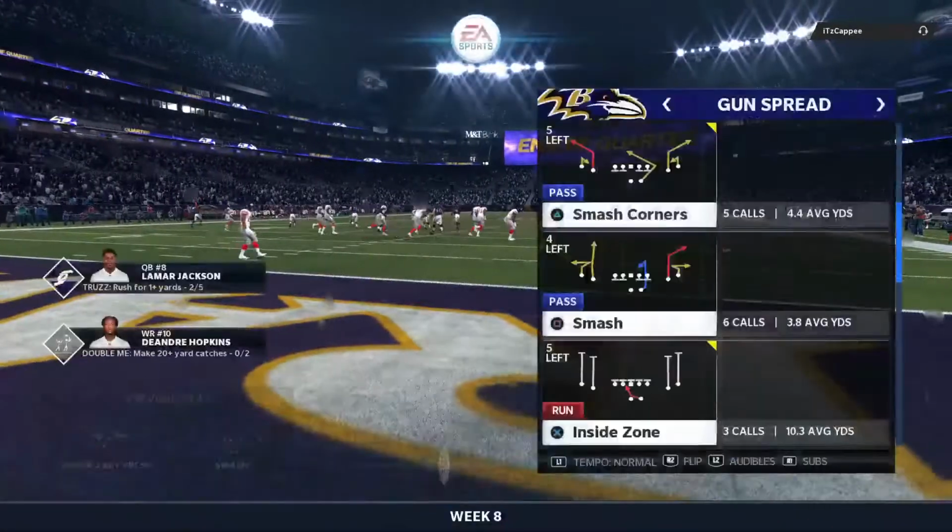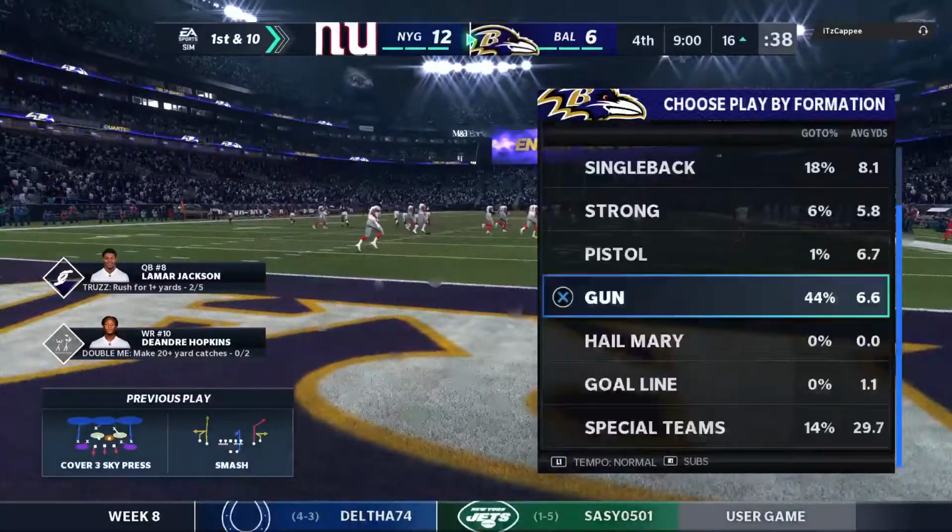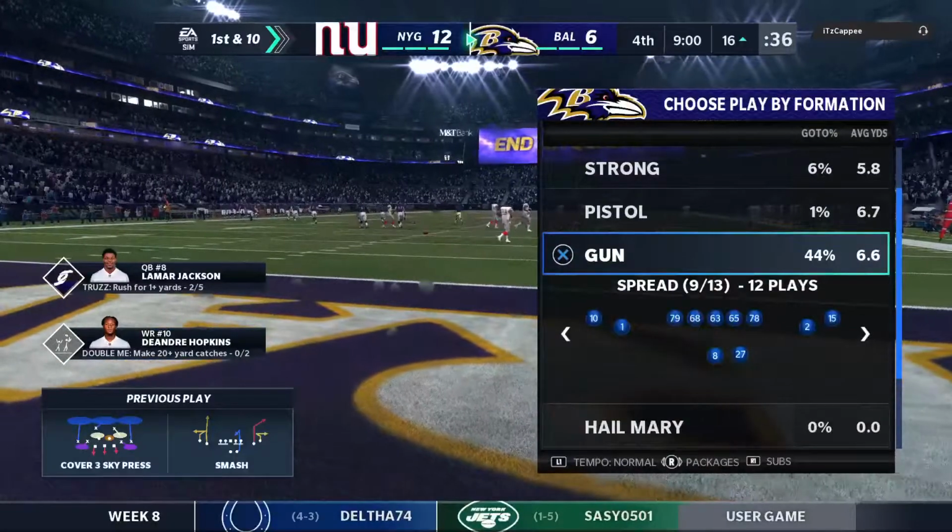One quarter remains here in this Thursday night matchup. You are watching the NFL on EA Sports.